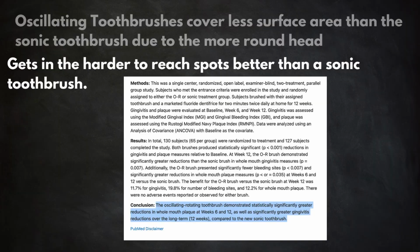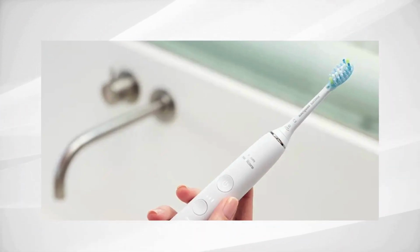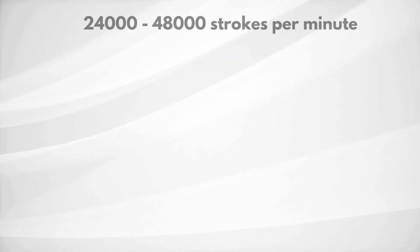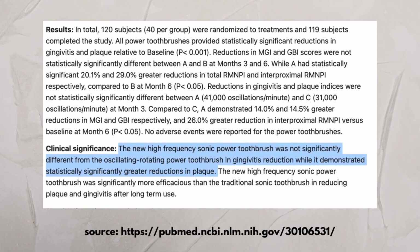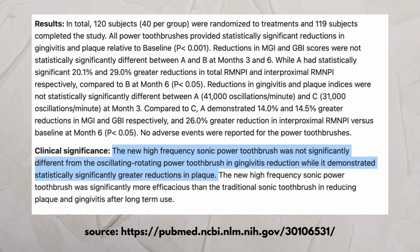Now onto the sonic toothbrush. The head of the sonic toothbrush is traditional and is very similar to the manual toothbrush. It will send vibrations anywhere from 24,000 to 48,000 strokes per minute, which is way faster than any oscillating toothbrush and would be extremely impressive for a manual toothbrush. They tend to have longer battery life and overall slightly cheaper than oscillating. There has not been a definite conclusion to which toothbrush is the most efficient, including this study that showed that sonic is more superior to oscillating. Some sonic toothbrushes have a better aesthetic than oscillating, if you care about that as well.